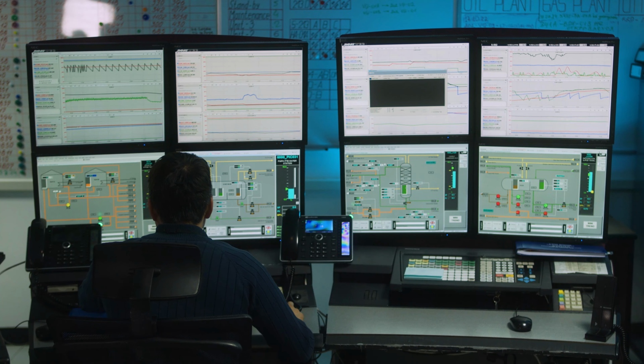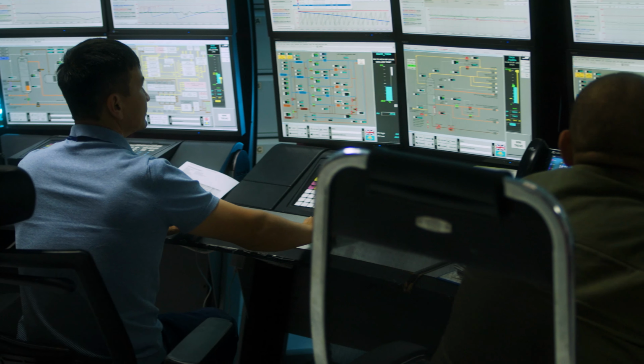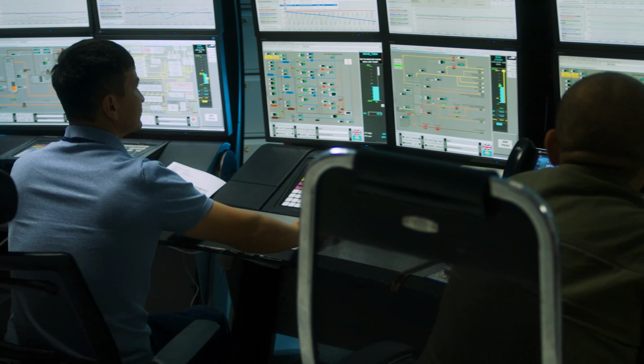The continuous and safe operation of production control systems, gas treatment units, compressors, and other critical equipment is ensured through the electronic control system, all of which are monitored and managed in the main control room.